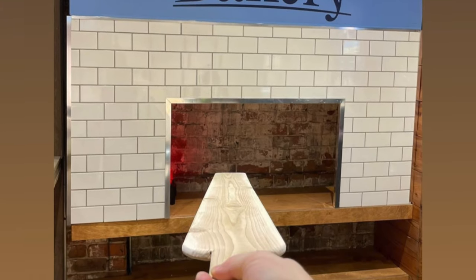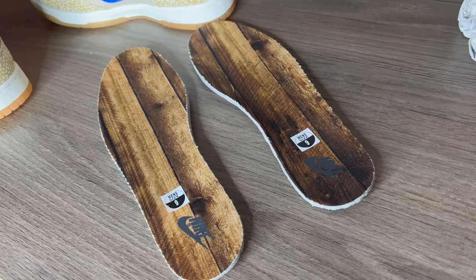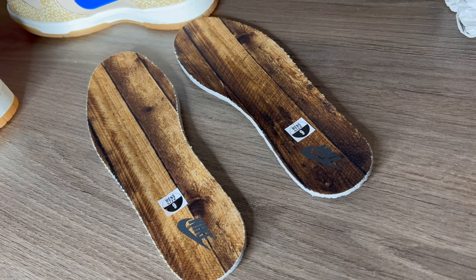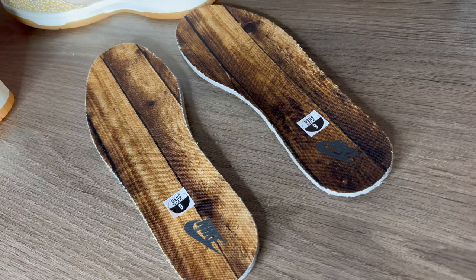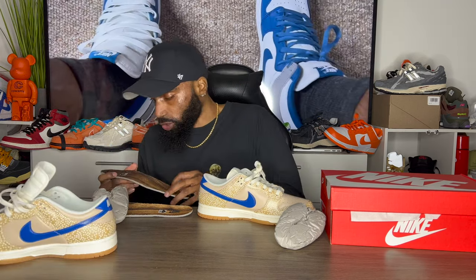If you guys haven't been to a pizzeria or a bagel shop, sometimes they use brick or wood stoves or brick or wood ovens. Insoles are not the same. They are a little bit different. I don't know if that's going to be how they are on all pairs, but they are different. As you guys can see, one is a little bit darker than the other, and that comes from just how regular wood is made or the stain that you might want on the wood of your purchase. But just want to show you guys that.